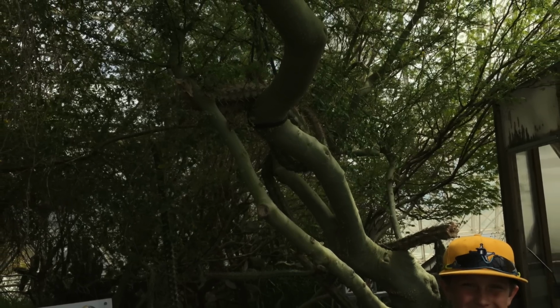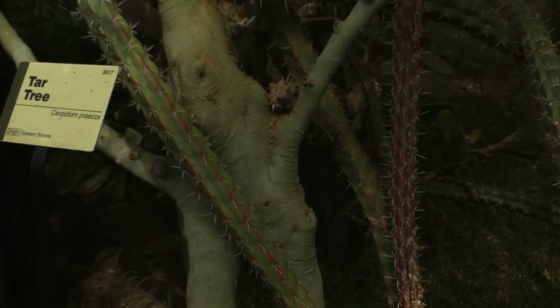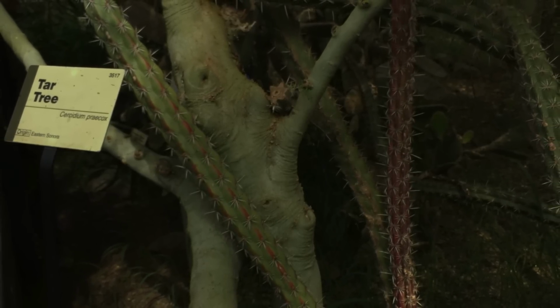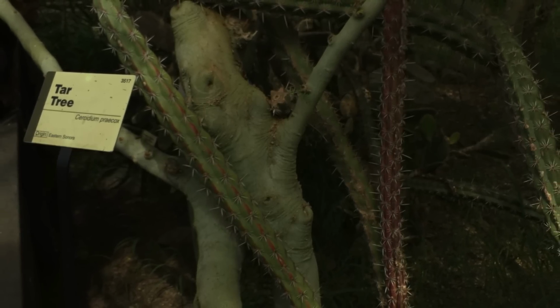Hey guys, as you can see, there is the cactus binding with that tar tree. The reason the cactus wants to bind with the tar tree is because the tar tree provides shade for the cactus.